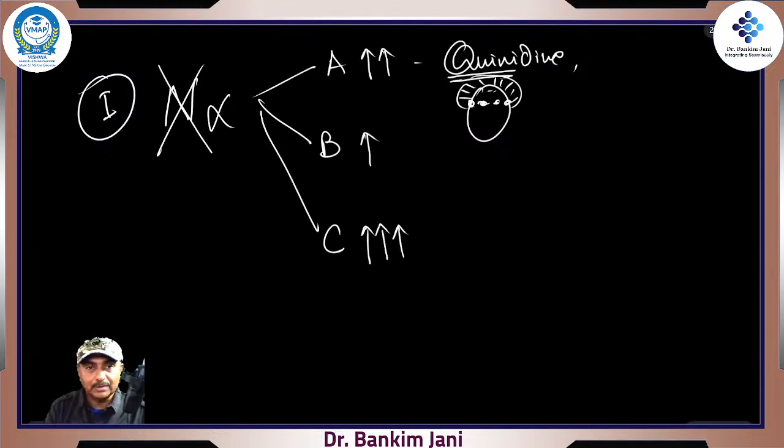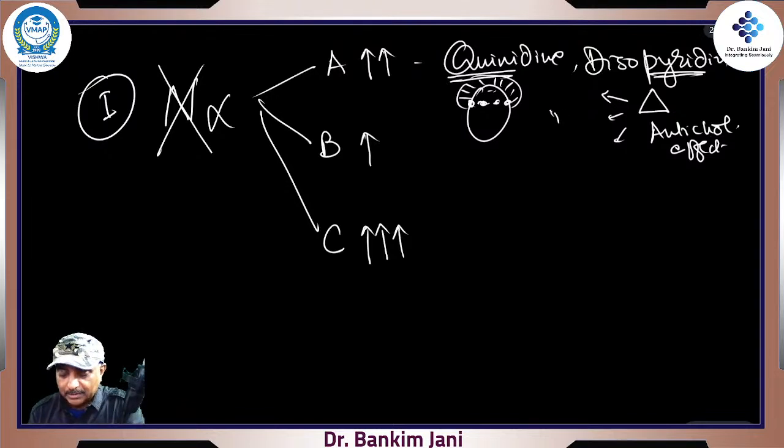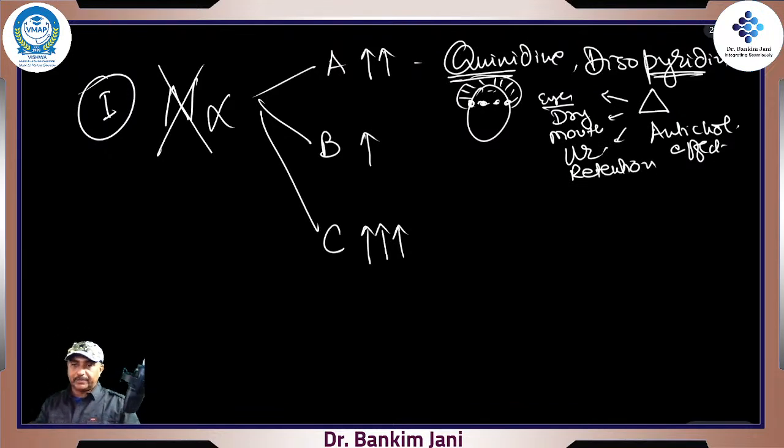Then the second was disopyramide, right? Pyridine reminds us of, say, pyramid. In this pyramid, when things are not available, it will lead to all those things collectively called the anticholinergic effects. And in anticholinergic effect, it was dry mouth, eyes affected, urinary retention, right? So anticholinergic effect. And obviously there was one more, procainamide, but right now we are not writing it. It's okay, even if you remember this much.